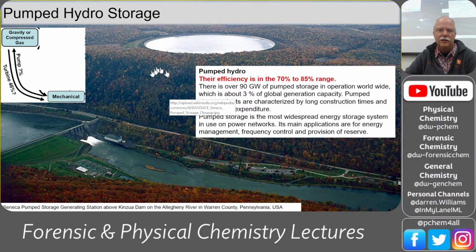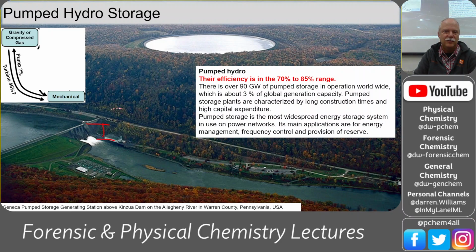And then we have pumped hydro. Here's a beautiful aerial shot of that. And you see the normal hydroelectric dam only has this elevation of a drop, right? But look up here. Let's just see how many times that is. So 1, 2, 3, 4, what do you say? 5 times the height. And so you got 5 times the pressure, all things being equal, to generate that electricity. Now it says worldwide, there's 90 billion watts of pumped storage, so 90,000 megawatts.